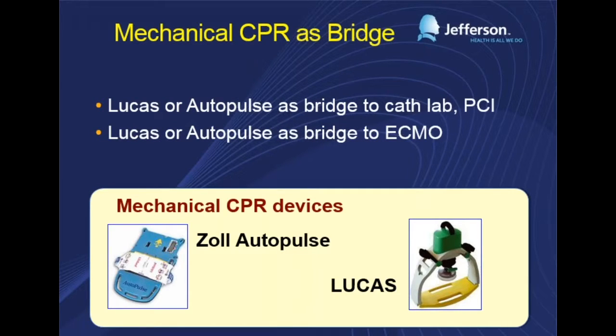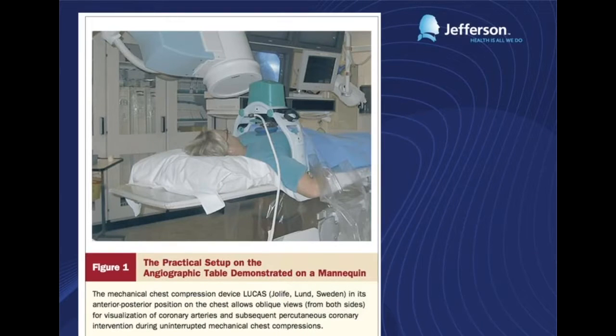So if we were gonna use mechanical CPR as a bridge, what you do is you do 5 to 15 minutes of conventional CPR, switch to either a Lucas or an AutoPulse, and then go to the cath lab or go on to ECMO at that point in time. And this is able to be done. This is from a case series in an experimental study that was in JACC back in 2007. And they're basically showing on a mannequin how to shoot the cath pictures with the Lucas device running. So you just have to use different angles where you can get adequate pictures.